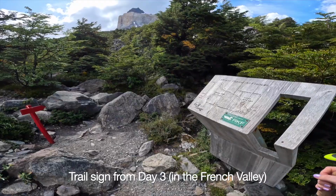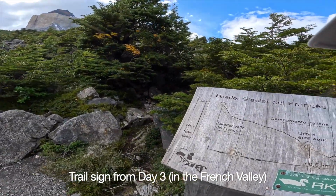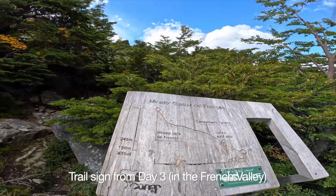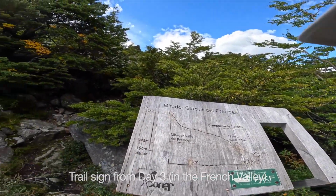If you've watched our videos already, you'll know this. Oh, here's the sign. So we've only gone 0.5. Basically, it seems like the distances on all the maps and trailheads are miles, not kilometres. They're clearly labelled kilometres, but comparing to our devices and talking to all the other hikers that we met along the way, the distances are well understated.